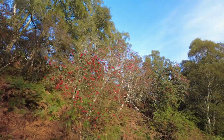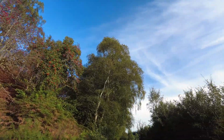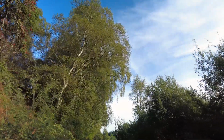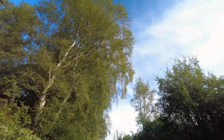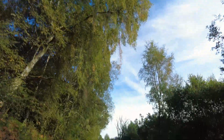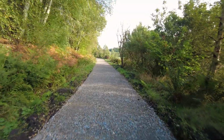The trees are opening up now, letting a bit of sunshine through. Still the same old path, but so far it's been quite chilly because there's trees on either side and it's really just like walking down a big avenue. But as you can see, the path is still here.